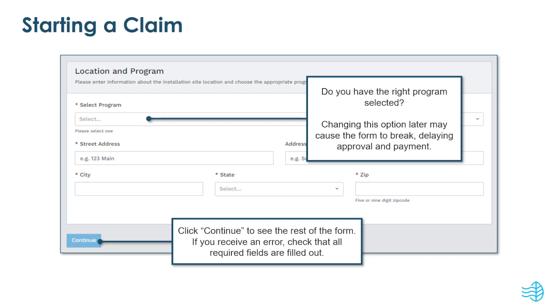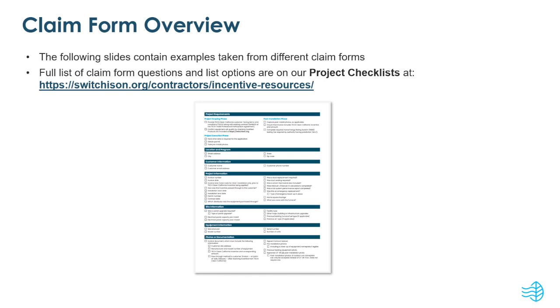And if you're submitting claims exclusively to a TEC partner program, such as the Bayred Midstream Heat Pump Water Heater program, you'll use the same TEC form. Before we move on, please note that the following slides may have examples taken from both program claim forms. To see a full list of the claim form questions, download the project checklist at the Switches On link provided here.